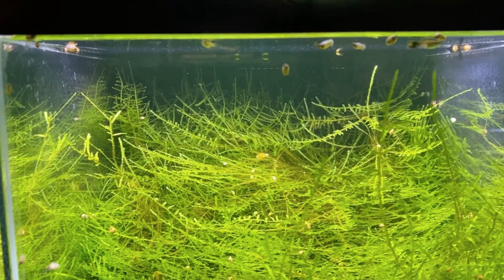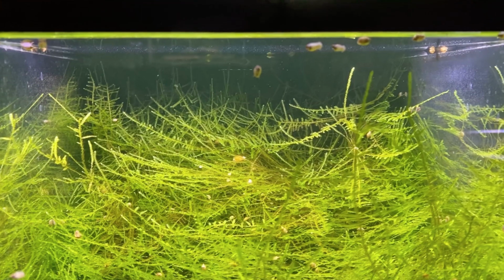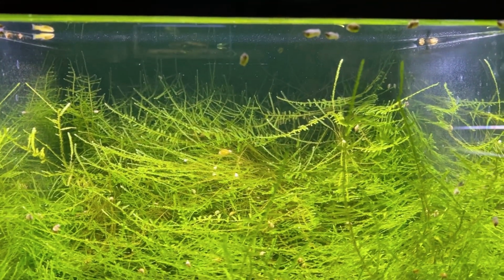In this tank, we have some blues. The breeder pairs are somewhere in this moss forest, but you can tell that they've already produced a ton of fry for us.